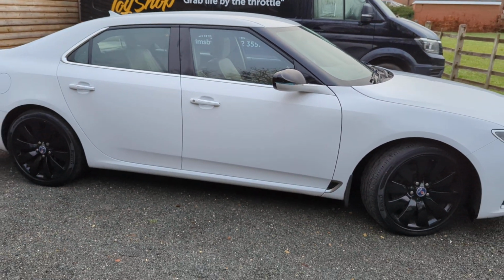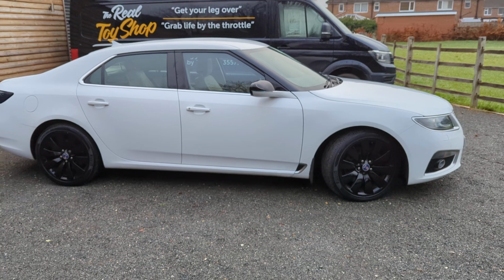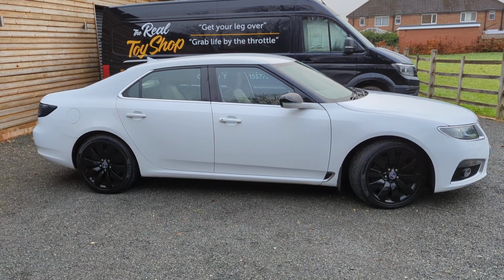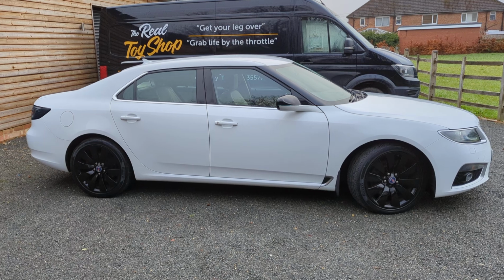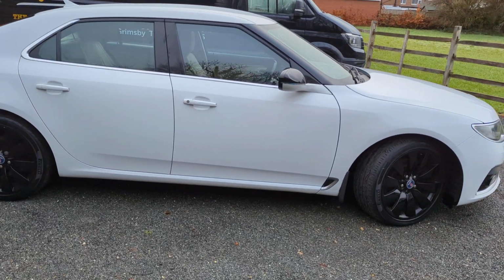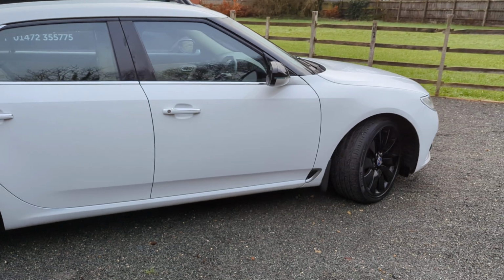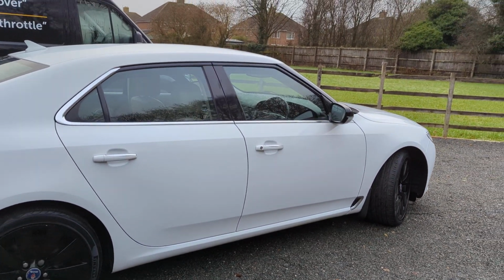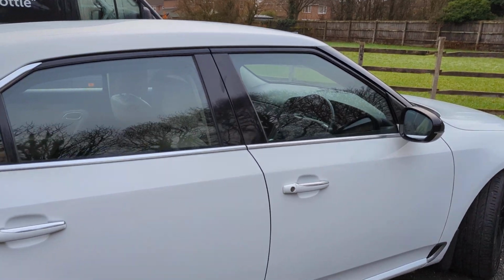And with this being the 2.8 V6, it's quick. It's nearly 300 brake horsepower, I think just shy of about 295, 297, depending where you read. Different horsepowers in different parts of the world. And it delivers everything you want it to do. It's quick, it's quiet, and it's totally different. You won't see another one coming the other way.